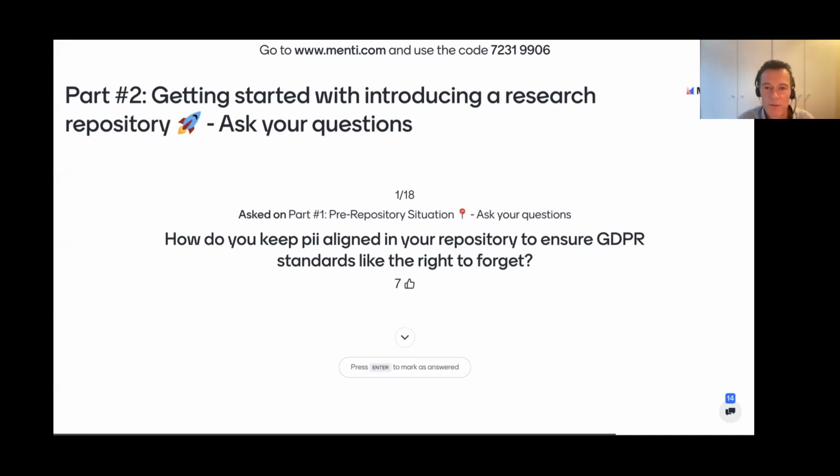There's no personal information in the repository, at least that's the policy, but all participants have a unique code. So we can track back all the data from a specific person, but the original information is somewhere else. So in case somebody says, I want to be forgotten and please remove all my recordings, that is possible.